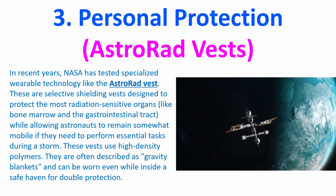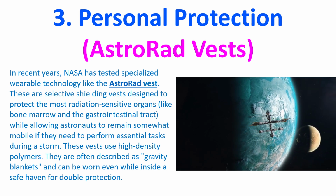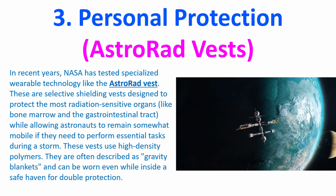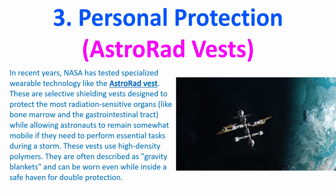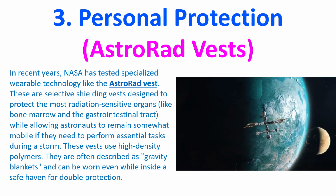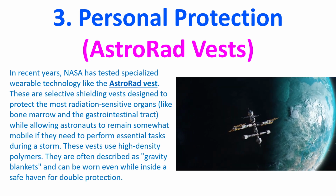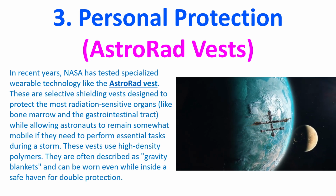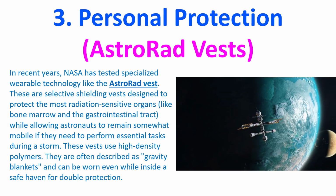In recent years, the National Aeronautics and Space Administration, USA, has tested specialized wearable technology like the AstroRad vest. These are selective shielding vests designed to protect the most radiation-sensitive organs like bone marrow and the gastrointestinal tract, while allowing astronauts to remain somewhat mobile if they need to perform essential tasks during a storm. These vests use high-density polymers. They are often described as gravity blankets and can be worn even while inside a safe haven for double protection.